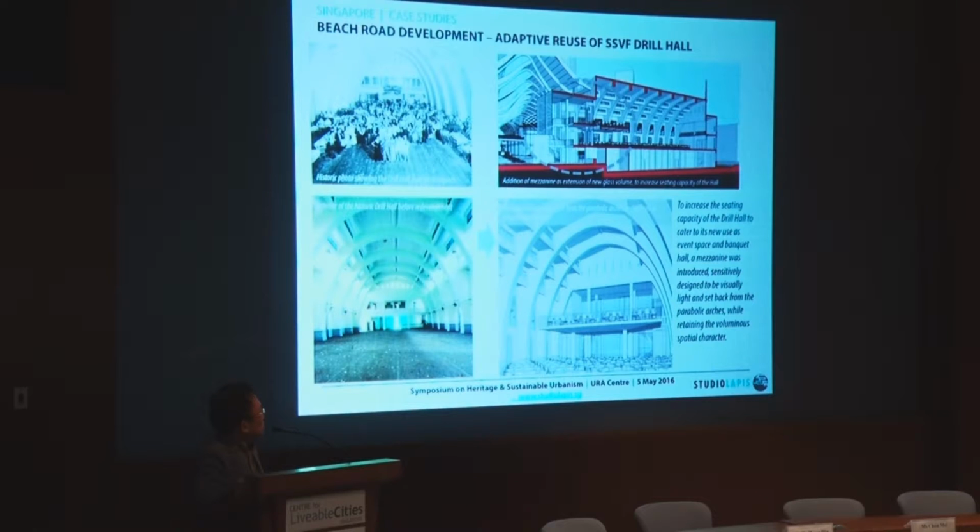Internally, there was also pressure to increase the amount of usable floor space because this is now the hotel banquet hall. In the past, the use was indoors ceremonial hall for the troops. It's called a drill hall, but they do very little drills inside the building, actually. They have more of their dinner and dance events there. This is what it looked like before development.